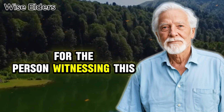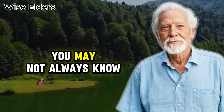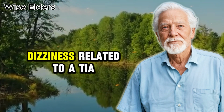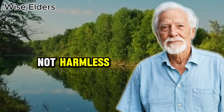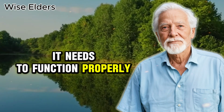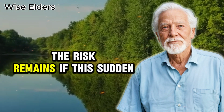For the person witnessing this, the helplessness is just as intense. You may not always know what's happening, and the uncertainty can be overwhelming. The scariest part is that dizziness related to a TIA often doesn't last long, but it's not harmless. It's a clear warning sign. Your brain is not getting the oxygen it needs to function properly. And while the dizziness may dissipate quickly, the risk remains.